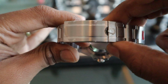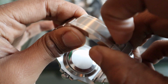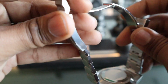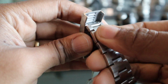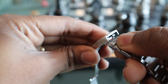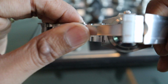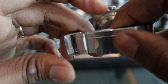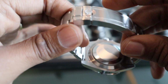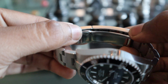The clasp on the other side is my favorite. This one has got the Glidelock system, so you get more adjustments as opposed to the Easylink on the Explorer. I actually like this Glidelock system a lot, so yeah, that's in my own personal opinion one of the best clasps Rolex makes. It's got a long hand, but then it's got the Glidelock system at the back as well, so that's fantastic.